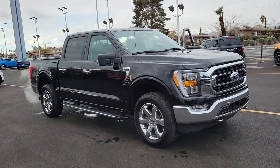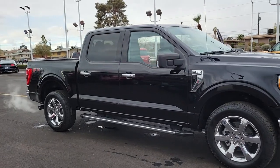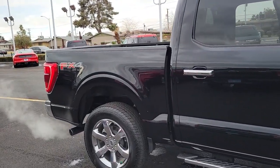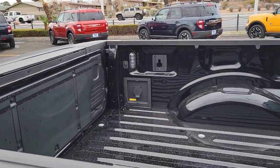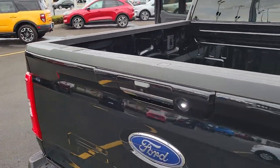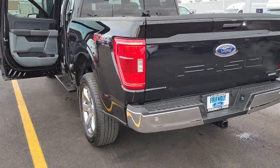Enjoy the view of this 2021 Ford F-150. Take a closer look at this full-size F-150. It's the light-duty pickup that leverages military-grade aluminum alloy and high-strength steel to produce class-leading towing and payload capabilities. What's more, available options let you customize its hard-working bed so you can be more productive than ever before.